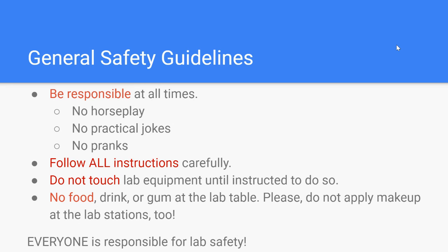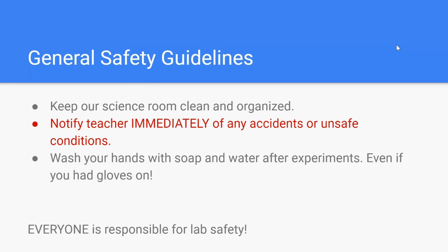I want you to keep in mind that I'm not the only one that's responsible for keeping you safe in the lab setting. Everybody is responsible for lab safety. Me, you, your lab partner. Make sure that you're aware of yourself and choosing to do the right and responsible thing. If you're in the lab, make sure that you're keeping the room clean and organized. We don't want to have tripping hazards so that people would fall and have trouble getting the lab done safely. Let me know right away if there are any accidents like spills or breaks like broken glass, or if there's any sort of unsafe conditions.